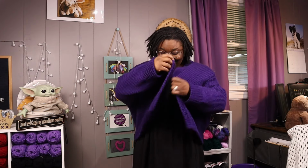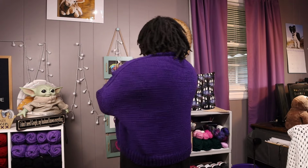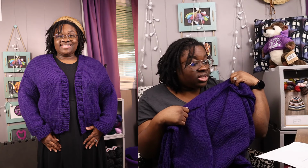So as you can see, the color is stunning. This beautiful dark purple. I would absolutely use this yarn again. If you are looking for a really good acrylic yarn, check out Paintbox Yarns. They have acrylic yarn, but they also have wool as well. And it's a beautiful color. And I love the color.